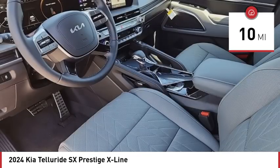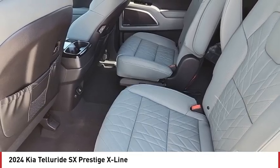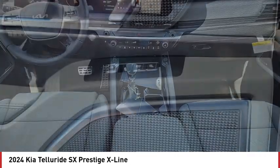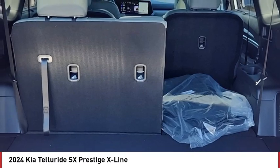Here are some of this vehicle's great options: rain sensing wipers, dual moonroof, panoramic roof, blind spot monitor, all-wheel drive, heated mirrors, aluminum wheels, remote engine start, rear spoiler, power lift gate.